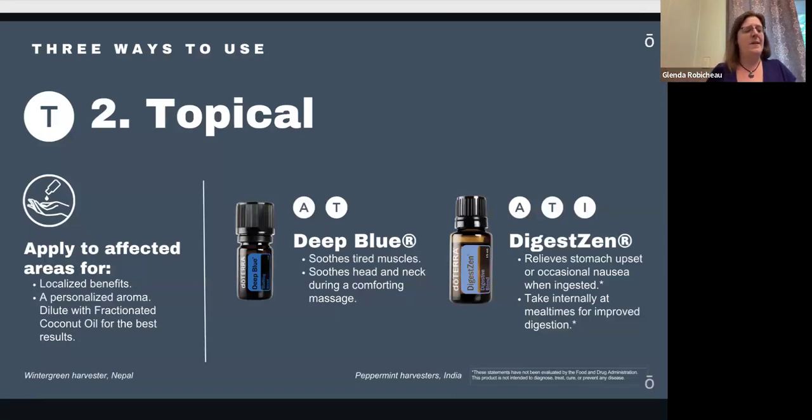I need some help. Deep Blue is an incredible blend for soothing tired muscles, and it soothes the head and neck during a comforting massage. Again, like I mentioned, if you sit at a computer all day and you get that neck tension, or maybe you're carrying the weight of the world on your shoulders, putting some Deep Blue on your neck and shoulders feels magical. And when you're using essential oils topically, I highly recommend diluting them with some fractionated coconut oil.